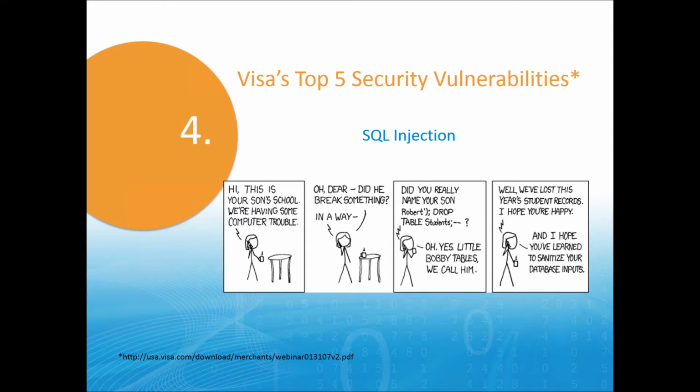And then what ends up happening, of course, is the school says, "Well, we've lost this year's student records. I hope you're happy." And the mother says, "I hope you've learned to sanitize your database inputs." So what's actually happening here is that the school obviously had some web-based system where they were entering student data. And when they entered in Robert Tables' name, who has all those special characters and actual SQL commands within the data, the database actually interpreted that as a command, and it dropped the student table. And that's what a SQL injection attack is.